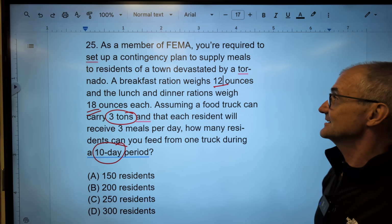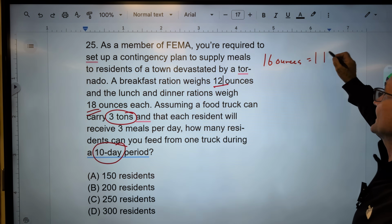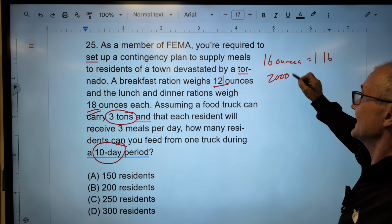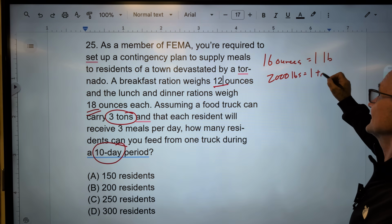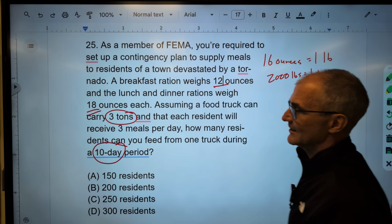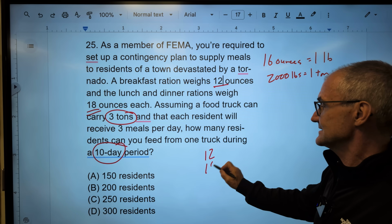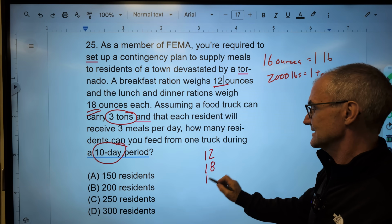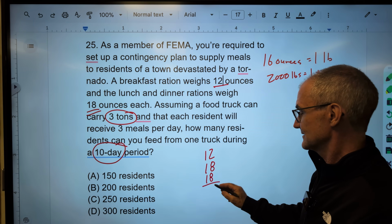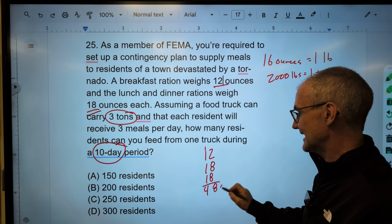You've got to know a lot of units here. You need to know that 16 ounces equals 1 pound, abbreviated LB, and that 2,000 pounds equals 1 ton. So I want to know how many pounds per person I'm going to figure over 10 days. Well, I have 12 ounces for breakfast, 18 for lunch, 18 for dinner. So I'm going to add these up together to get 18, right? 16, 17, 18, carry the 1, and get 48 ounces.